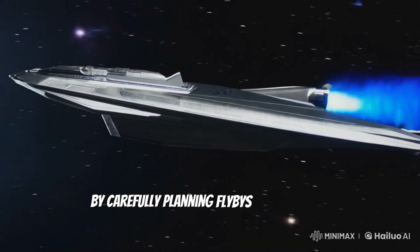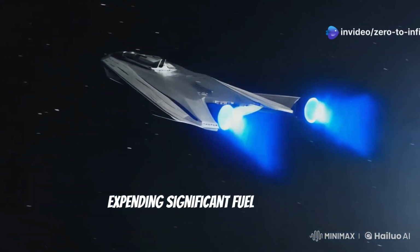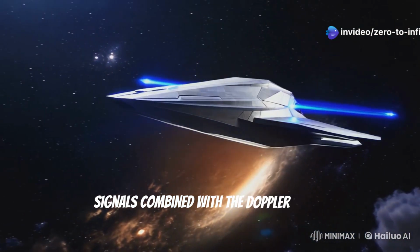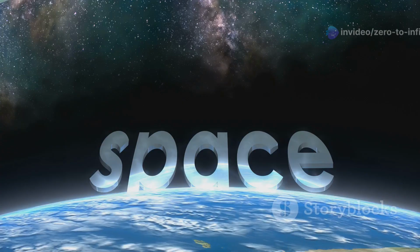By carefully planning flybys near planets, spacecraft can gain or lose speed without expending significant fuel. Radio signals are combined with the Doppler effect to precisely track their position and velocity relative to Earth.